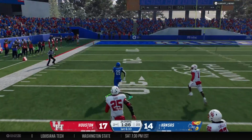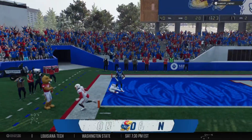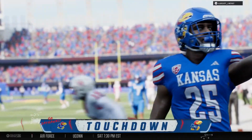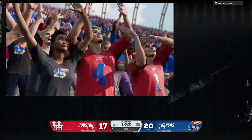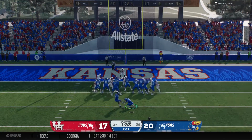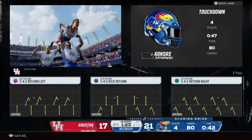There he goes. And he runs it in for the score. Touchdown, Jayhawks. And that touchdown run is just going to galvanize this entire football team. Really nice job being physical, and that sends a message. We're not just taking the lead. There's a lot of football left, and we are going to keep trying to run this ball down your throat.